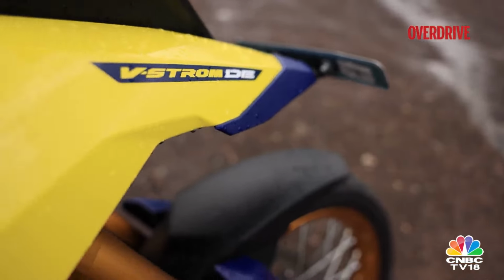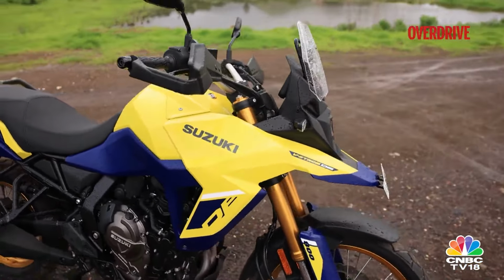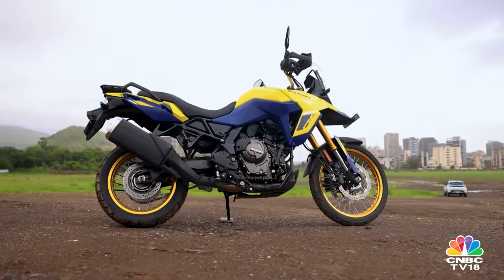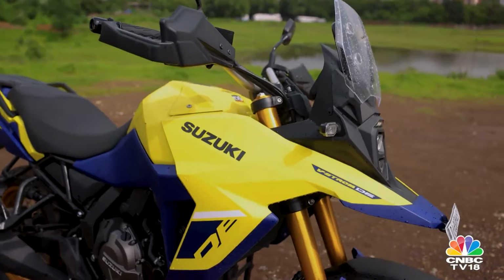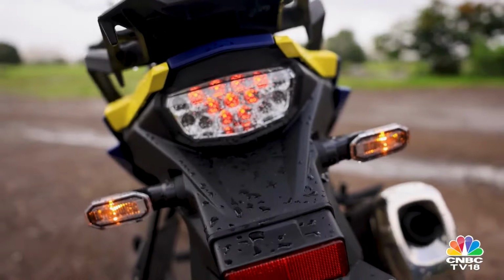The V-Strom 800DE looks brilliant in this outstanding yellow color. It's got all the definitive cuts, creases and design cues that visually sync it in line nicely with the rest of the latest gen V-Strom bikes. There's an undeniable mass up front with all those plastic panels, but it gives the motorcycle a visual sturdiness that still manages to be easy on the eye.